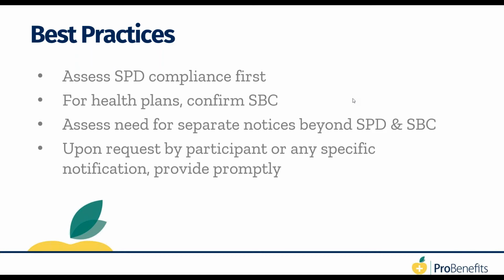And then finally, this is very important. Make sure that if you receive a request from a participant for any disclosure, SPD or any of the other notices, that you're providing that promptly via paper, even if you're doing it electronically, if there's a paper request. It's important to note that as an employer, you have 30 days to provide those documents upon request. And then after that 30-day period, the penalties for failure to provide begin to start. And those are $110 per day for each day that you don't respond.